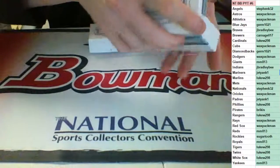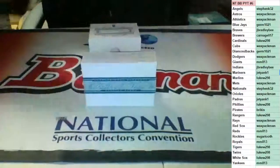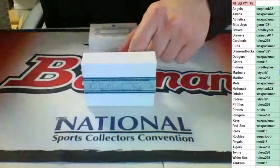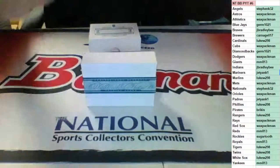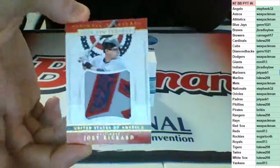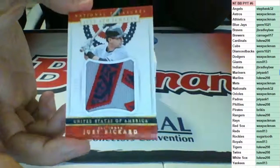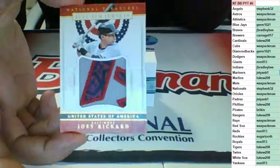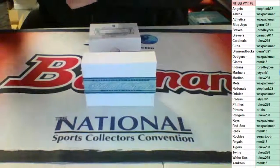Ooh, that's a sick patch. All right, 20 of 25, pretty sick patch here. July 4th jerseys. Most of these have been napkins on the July 4th. That's a nice patch there. Joey Ricard for the Baltimore Orioles going to wax pack. Joey Ricard out of 25. 4th of July jersey card for the Orioles.